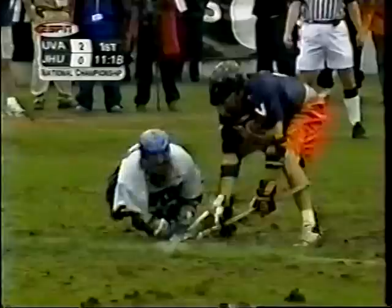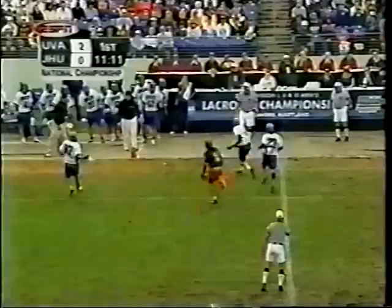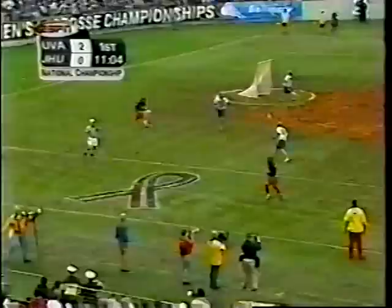Lou Braun in to take the faceoff for Hopkins, and it's Harder that comes up or tries to get the loose ball. So three faceoffs, three different guys. Watch out. Hopkins has got some motion and some numbers, but they throw it out of bounds. That would have been scary.